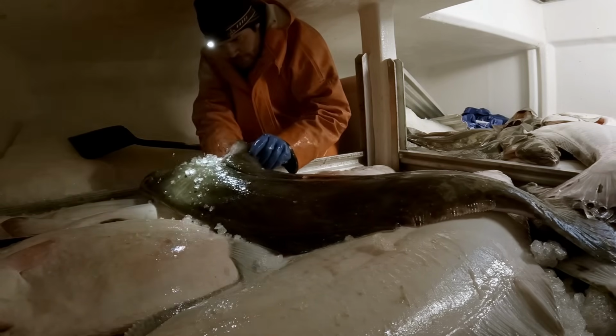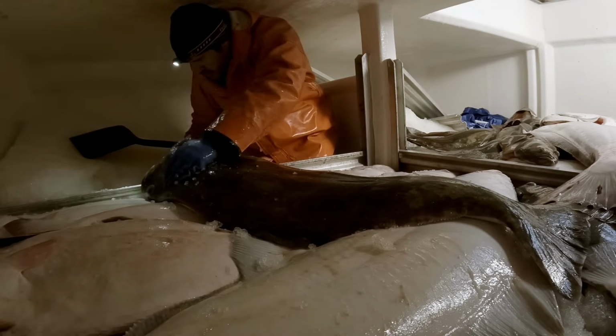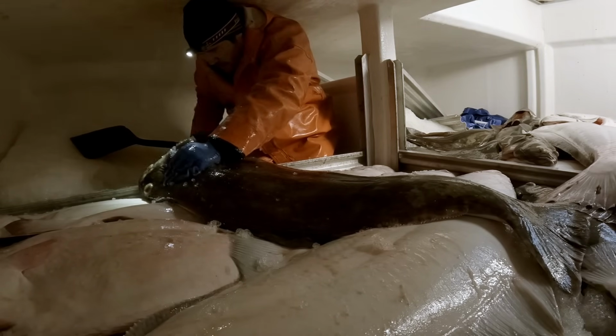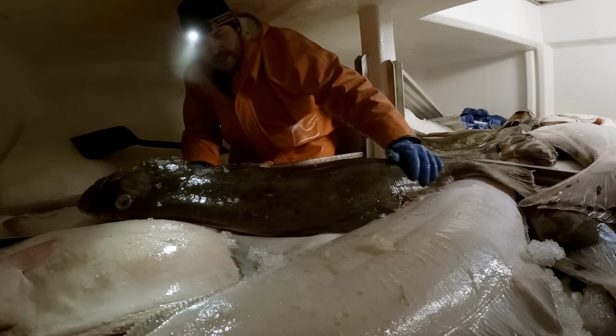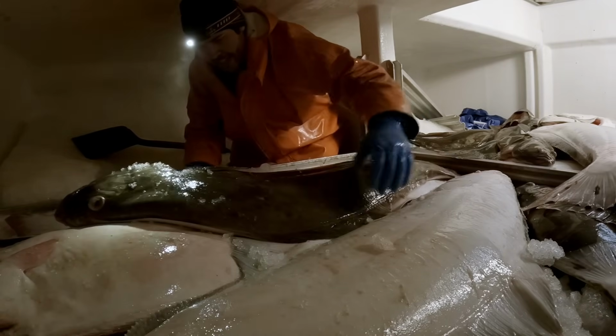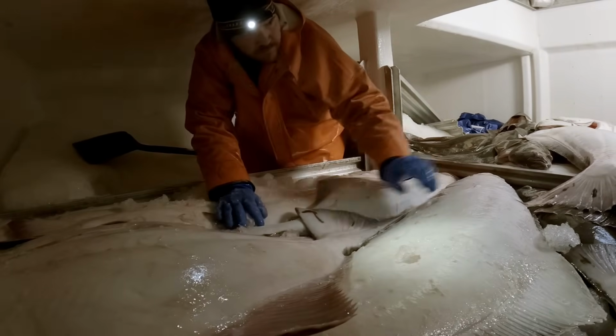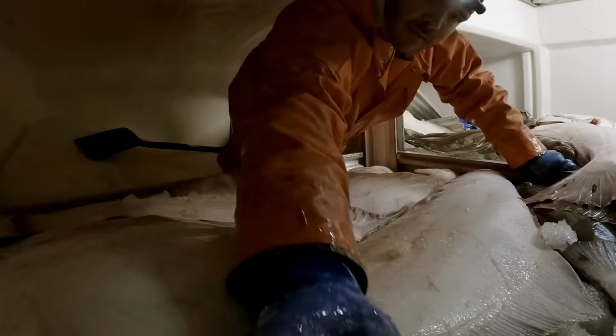For us, we've been out for, I guess, 3 days now. I think today is our 4th actual day of catching fish. Maybe it's our 3rd. I don't know. I lost count. You guys are right in the way. Get over here.